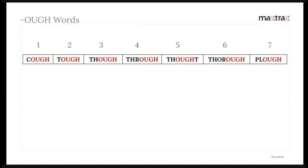So we have 7 columns and we have cough, tough, though, through, thought, thorough, plow. O-U-G-H is pronounced in 7 different ways here. And there is yet one more way to pronounce an O-U-G-H word, but that is a shocker. So we'll do that separately at the end of this topic. So let's take one word at a time now.